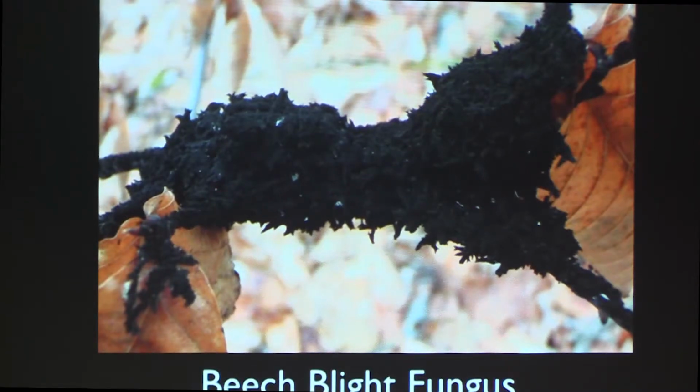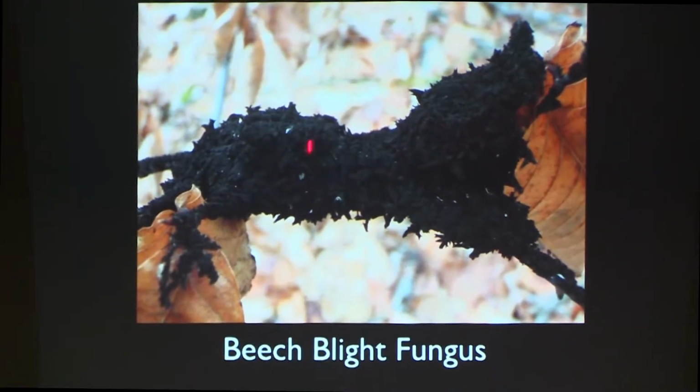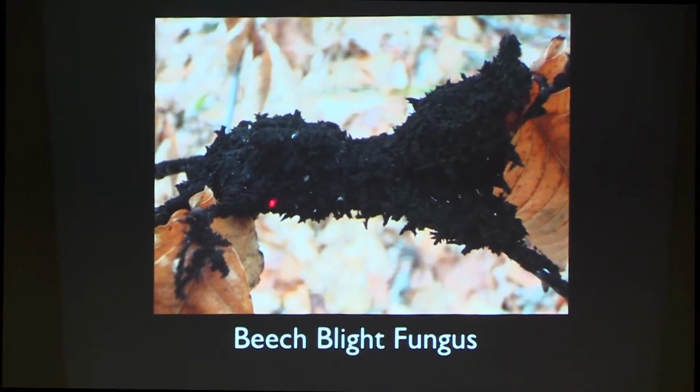This is a fungus that will only grow on the honeydew secreted by boogie woogie aphids. It will not grow anywhere else. It won't grow on the honeydew of any other aphid. That seems like a risky way to... Yeah.